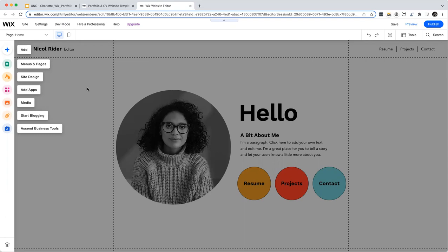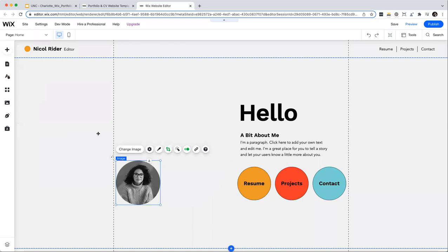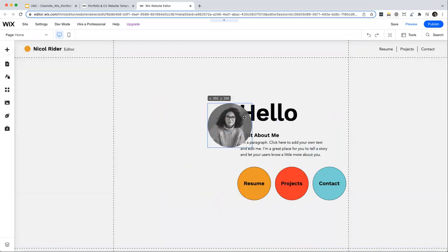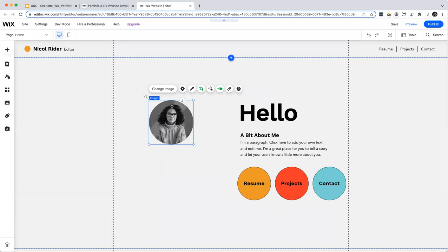All right, so here we are in the editor. I'm going to just select this image. I'm going to begin resizing it. I'm going to move it around the page. This is that drag and drop experience I mentioned earlier. You'll notice above the image, a floating menu will appear, and this is where you have the option to change it. So let's go ahead and do that.